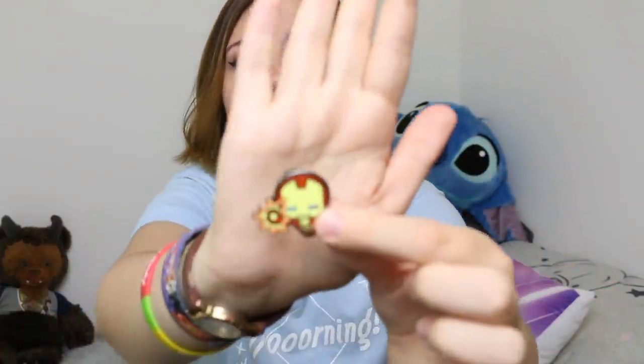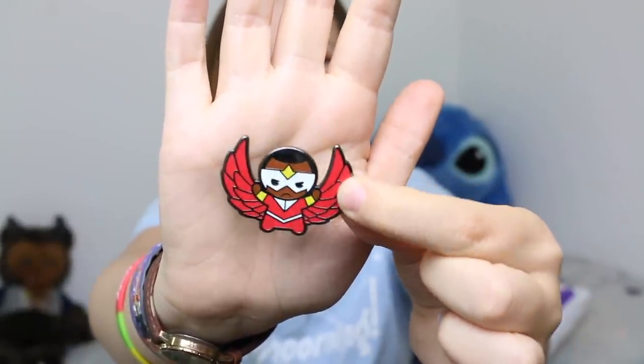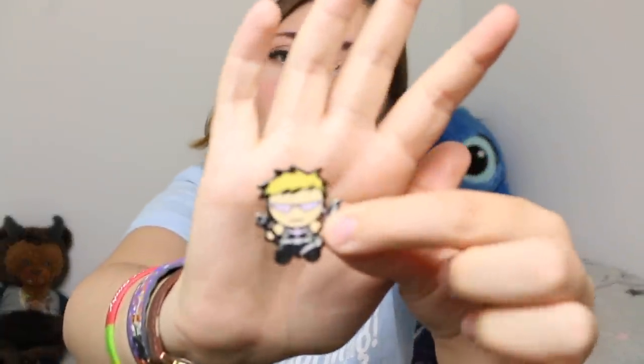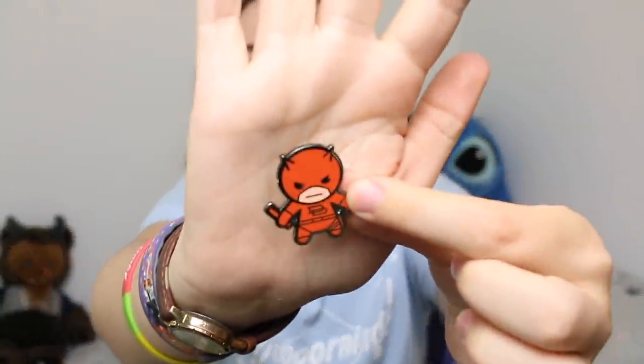So the first one we got was a little Iron Man. Then we got a Falcon, and I love this one. I think I'm gonna keep the Falcon. I'm pretty sure Pat doesn't really like Falcon that much. Venom, and I really like Venom. I'm gonna warn him when I go and see the film, which will have happened by now, but I'm gonna go and wear him. Then we have the Forgotten Avenger, which is Hawkeye, the legend, the one that just shoots arrows, you know, the Katniss of all the Avengers. And then the last one, which my mum will love because my mum watches the TV series, I do not, is Daredevil.